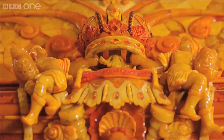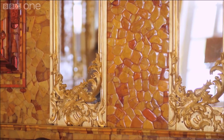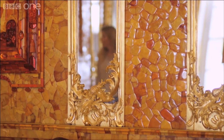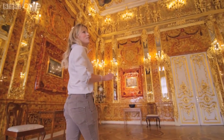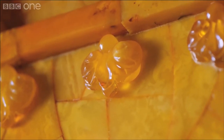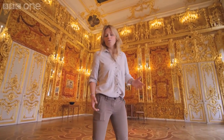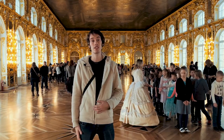The Amber Room is the highlight of this palace, which we unfortunately couldn't capture for you, because you are unable to film in the room itself, but if I can find some pictures online, I will put them there. It was reconstructed because the Germans took everything away during the Second World War, and the original room got lost, so that's why they reconstructed it here.